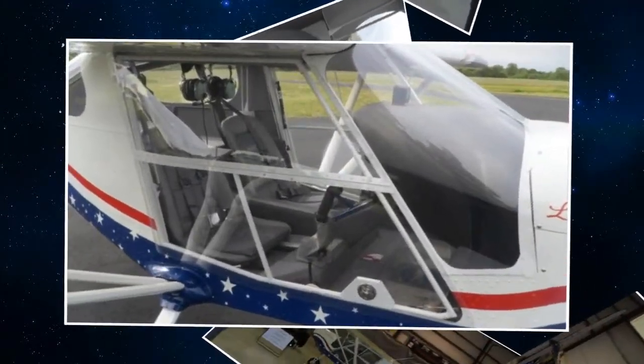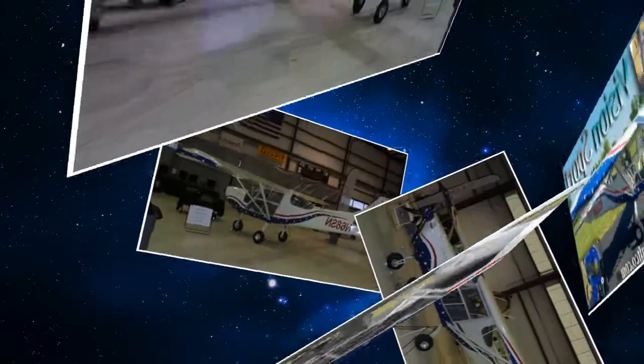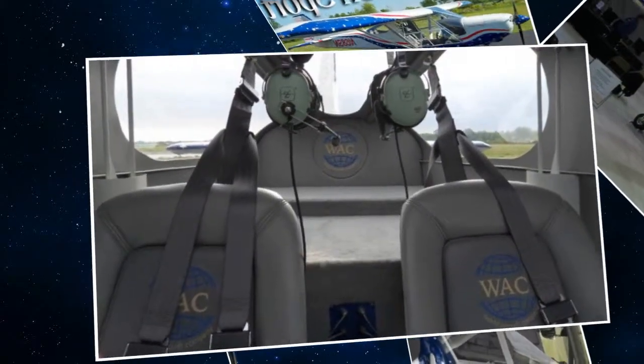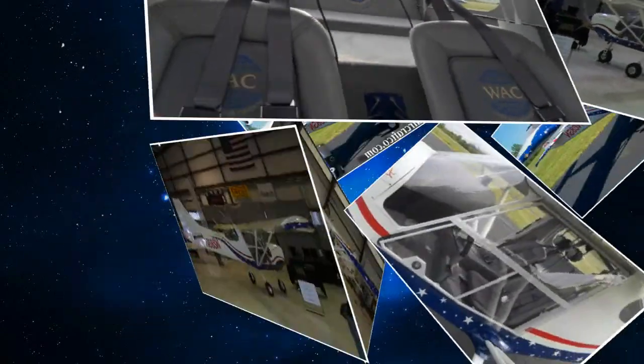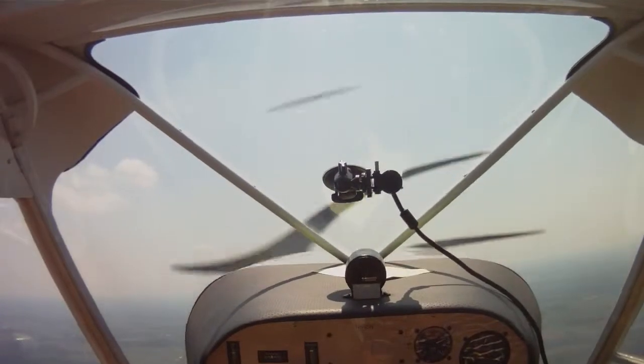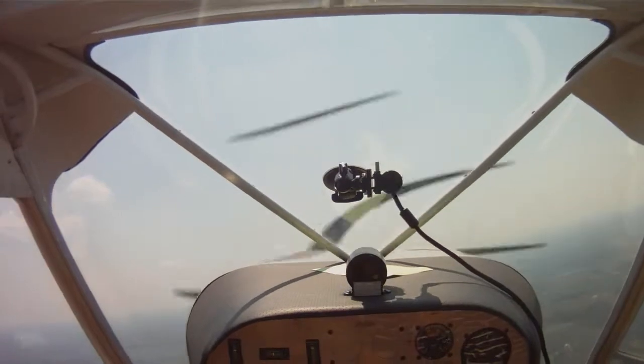This tends to be a very short takeoff and landing airplane anyway. With maximum performance now with one or two people such as you and myself on board, we could expect to get off the ground in around 100 feet, plus or minus. Is that right? Okay.